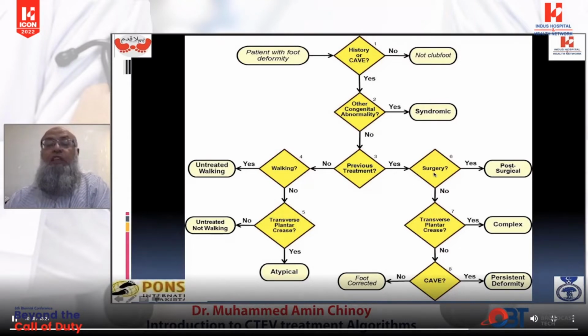If the previous treatment was surgery, then this patient has what we call a post-surgical foot. If the patient has not had any treatment, then the next question is whether the patient is of walking age or is not walking yet. So if the patient has clubfoot and is walking, then we label it as an untreated walking clubfoot. On the other hand, if the patient is not walking and does not have a transverse plantar crease, then this is classified as an untreated, not walking clubfoot.